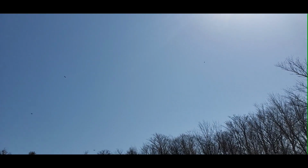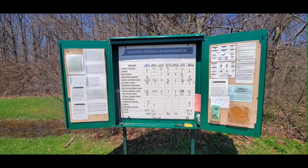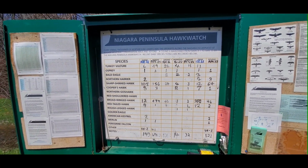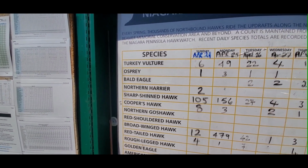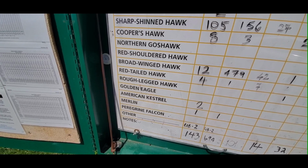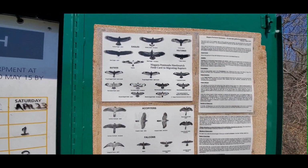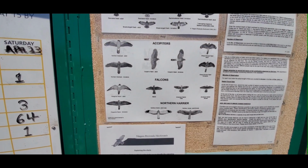But apparently they've viewed over 22 different types of raptors over the years, so it's quite an amazing area along the escarpment for gathering of raptor type birds and other birds. And this time of year they are actually there every day recording, so you can see a list of everything that's been observed daily for a week, including even bald eagles, which is nice to see. And they also have a chart on how to recognize birds from below. So very interesting. If you're into birding, it's really the place to be this time of year.